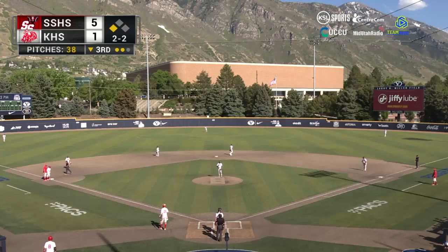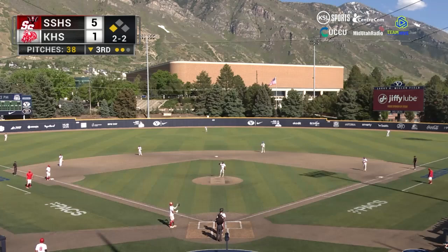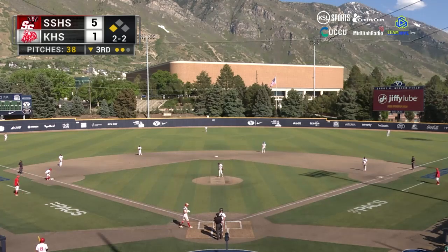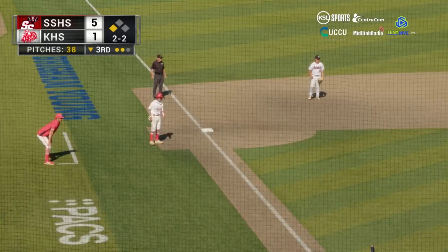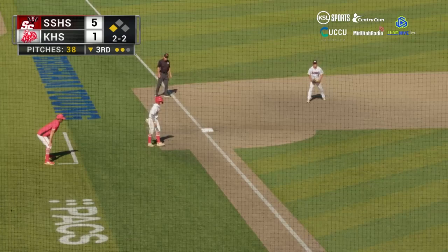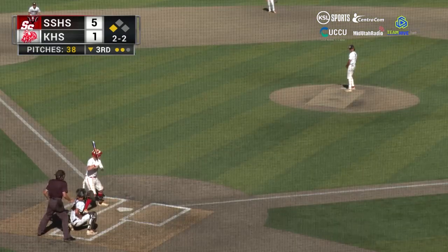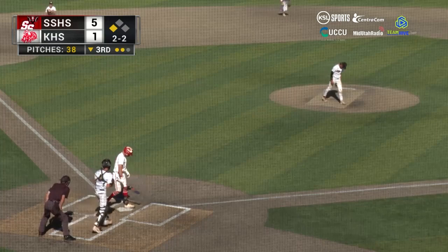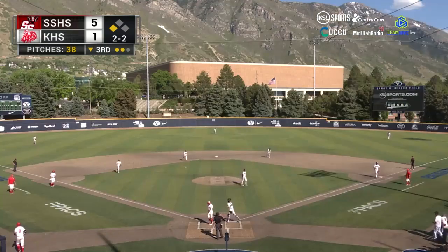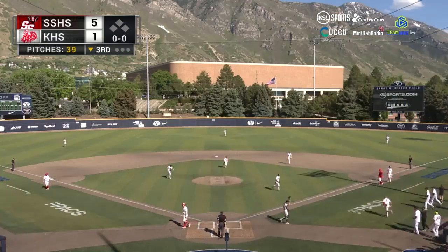2-2 count now to Verasco with the runner on third. Well, now you got to make a decision if you're Peyton Ingram and South Sevier coaching staff. Do you want Ingram to try throwing a curveball right here with a chance of a runner at third that might get by, score a run, or do you challenge Verasco right here with a fastball? So Verasco's got obviously 2 strikes, but he's got to protect, but look for a pitch he can hit right here. 2 balls, 2 strikes, 2 outs. The 2-2 pitch. Swing and a miss, strike 3. Verasco goes down swinging for the third out of the inning.